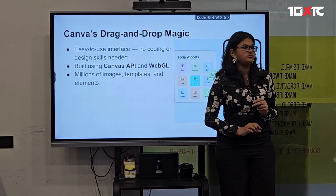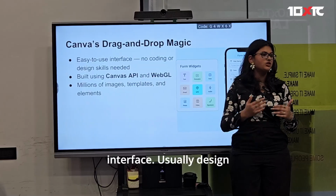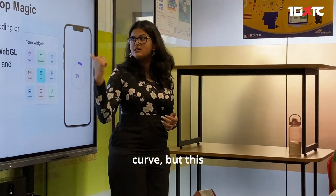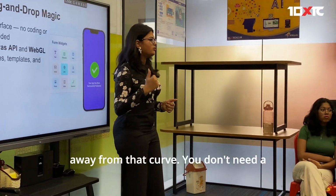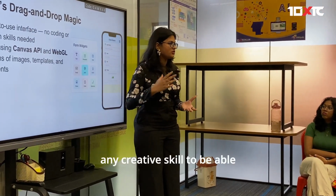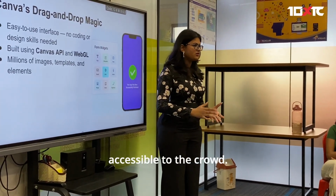So Canva's main revolutionary feature is its drag and drop interface. Usually design software requires a really steep learning curve, but this feature takes away from that curve. You don't need a technical background or any creative skill to be able to use Canva. It made designing accessible to the crowd.